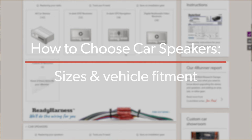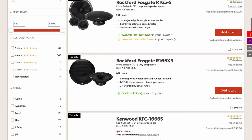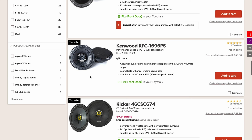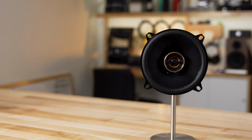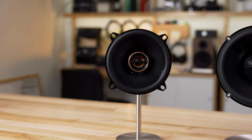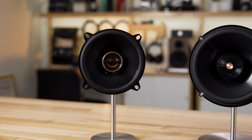Once you've put your vehicle into our website and you're looking at all the choices, you might be a little overwhelmed. There's a lot of speakers that fit in most cars. And sometimes there's even multiple sizes that will fit in the same location in your car. And that's because of things like speaker brackets and the ability to put smaller speakers into a larger opening. So whenever you can, go with the largest speaker that will fit in any particular location in your car.